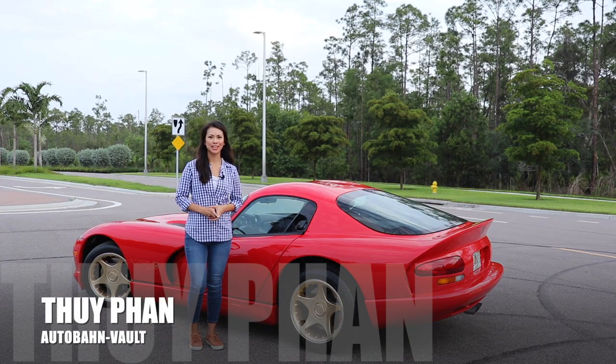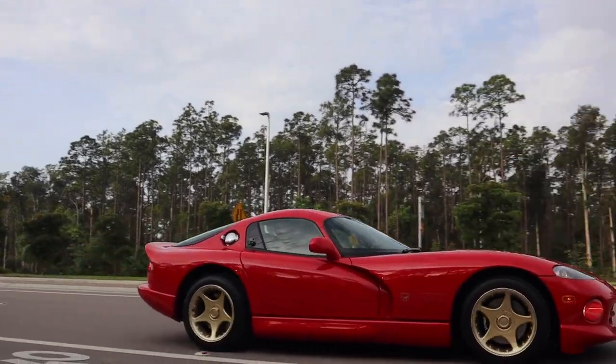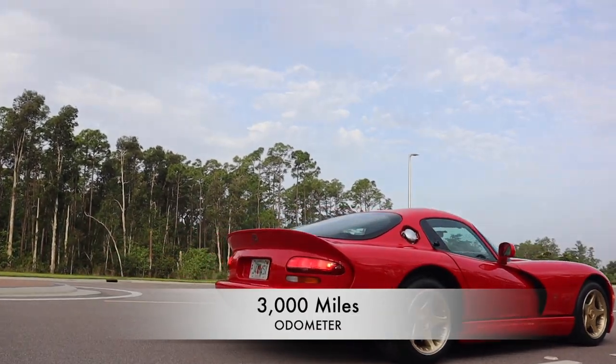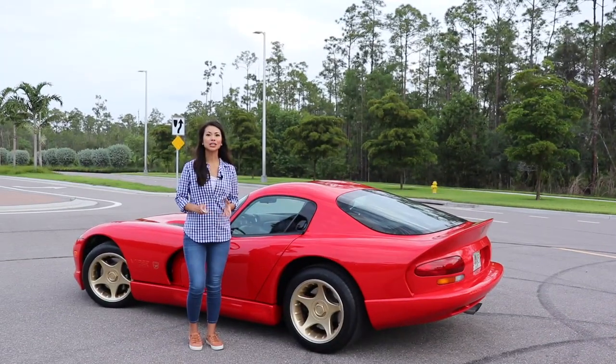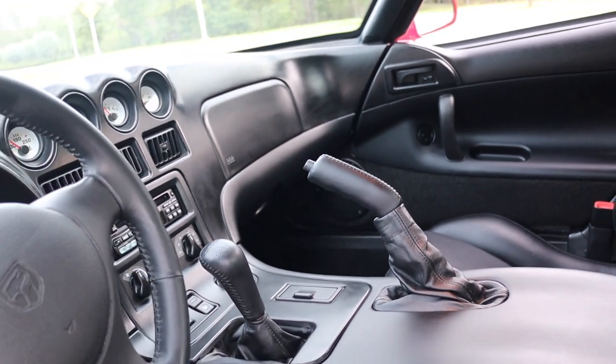Welcome to Audubon Vault. My name is Twee Fan, and today I'm excited to present this ultra-rare 1997 Dodge Viper GTS. Only 3,000 miles on the odometer, concourse level condition, documented history, and thorough preparation prior to sale make this possibly the nicest early Dodge Viper GTS on today's market.